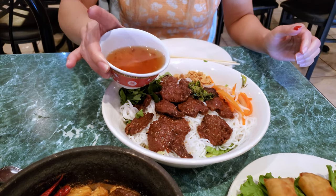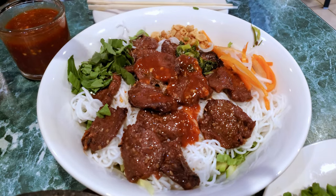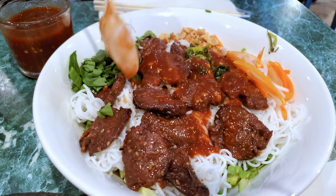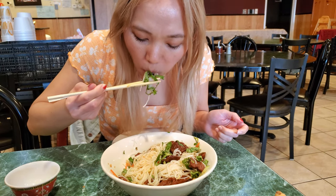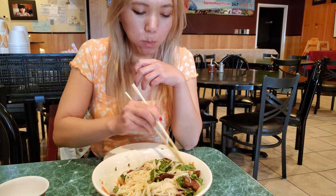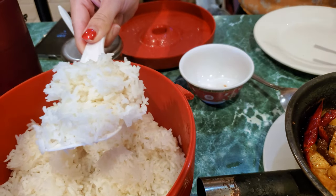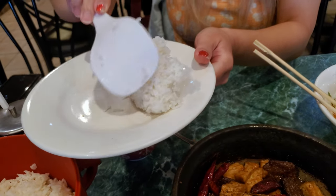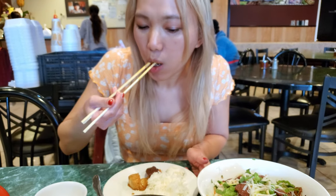It's hot. Oh, it's good. I like to add the chili garlic sauce to my vermicelli bowls. So good. So they always give you some really nice hot piping rice to go with your food. Oh my gosh. This food is amazing.